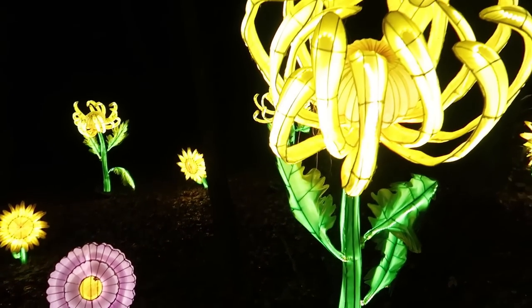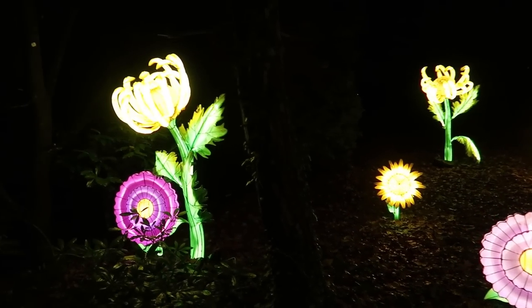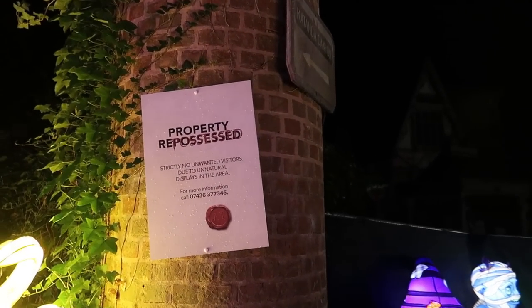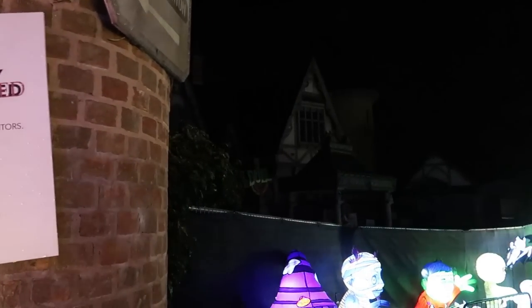Really pretty these are, and they're so bright as well. Yeah, gorgeous. Love the floral section down here. And yeah, as we can see, the property has still been repossessed down here. Jewel, the haunted house, strikes back, closed at the end of summer. And yeah, we can see no further changes yet to the facade, but we'll get more updates as we can.